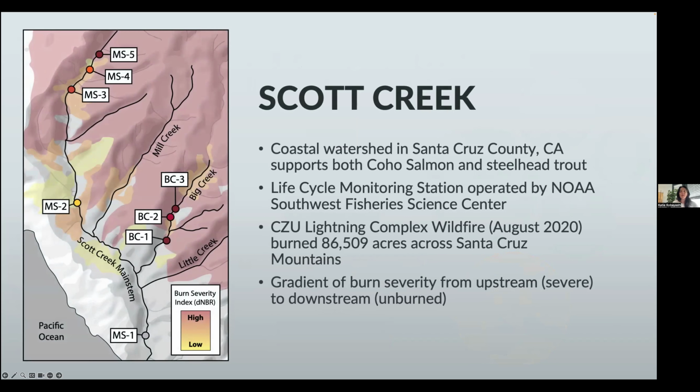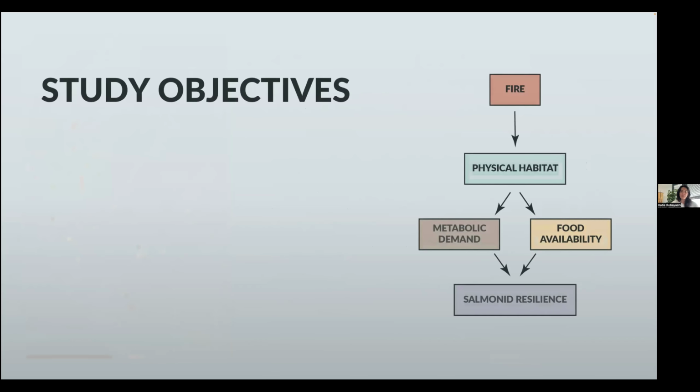So to explore this framework, we went to Scott Creek, which is a coastal watershed in Santa Cruz County. It supports both coho and steelhead trout, and also serves as the life cycle monitoring station that's operated by NOAA Fisheries, where my community mentor is based. And Scott Creek was at the epicenter of the CZU wildfires in August 2020, and experienced this gradient of burn severity from upstream to downstream across a number of sites that I had already been collecting data at for my previous dissertation chapters. And between the life cycle monitoring station and my previous work, it provided an ideal opportunity to assess this proposed framework at several different levels.